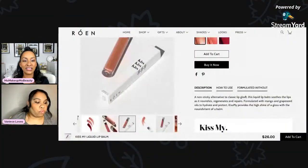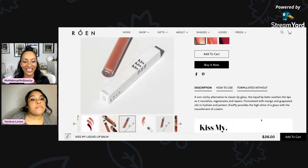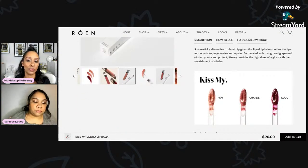Non-sticky alternative to the classic lip gloss. Let me share this. So they're non-sticky, which is true, because if we put our lips together, they don't stick. Liquid Lip Balms, no thank you. They soothe the lips and are nourishing. They regenerate and repair, formulated with mango and grapeseed oils to hydrate and protect. Kiss My provides the high shine of a gloss with the nourishment of a balm. They've explained it perfectly. Literally what it is.